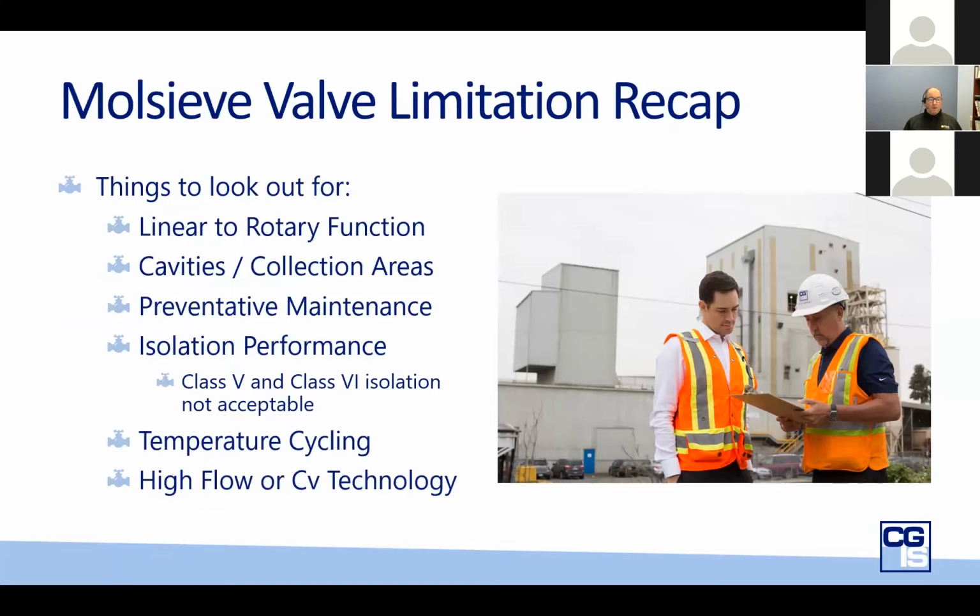So things to be looking for, obviously, linear to rotary function, that mechanical mechanism: how durable is it, what would be the service life of that, how many times is the valve opening and closing within a set period of time. We do see some valves cycling more often than others in molecular sieve or dehydration. When we look at PSAs, there's a lot more cycling occurring in those valves. So the mechanisms that are used to cycle that valve open and close it require our attention. Areas where you have cavities or pockets become a collection area for some of these solids, the entrained solids or dust that is present in the gas stream.